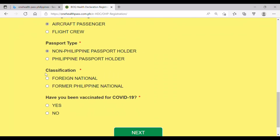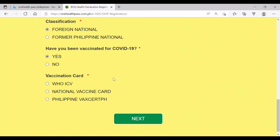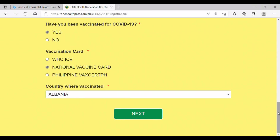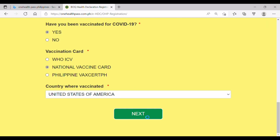holder for foreign nationals. There are two classifications. You can be a foreign national, so anyone, and also former Filipino citizen or former Philippine national. For this video, I'm going to do foreign national and click yes if you have been vaccinated, and select your vaccination proof such as your national vaccine card. And then the country where you are vaccinated, there is a drop-down menu where you can select your country. Let's say United States of America, and then hit next.